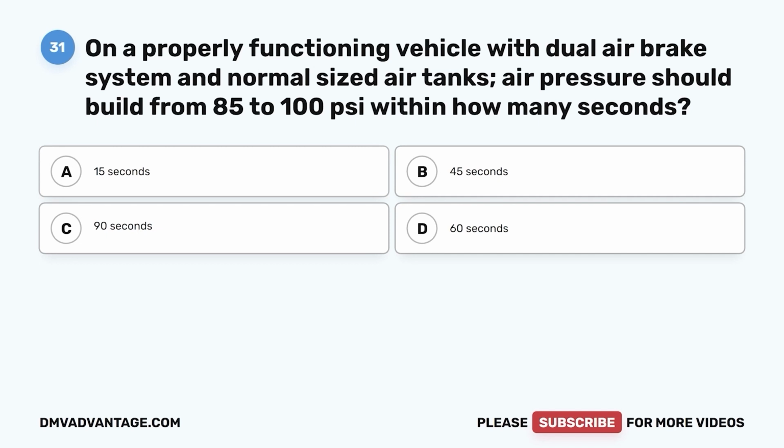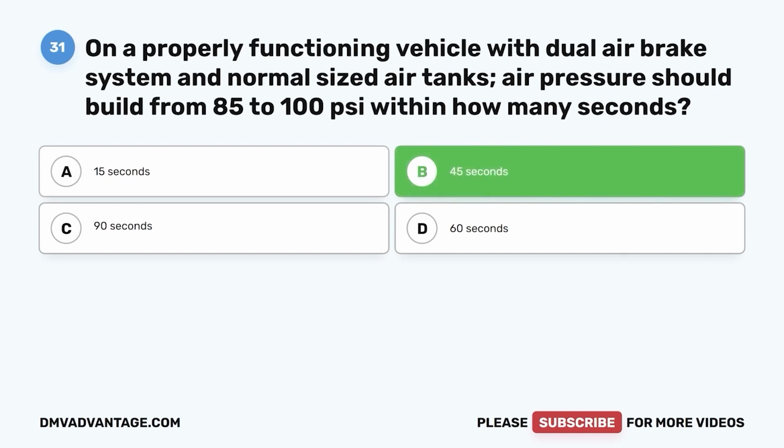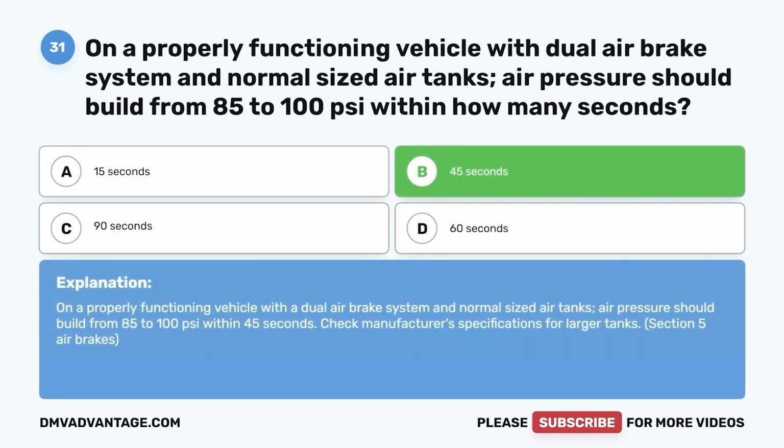Question 31. On a properly functioning vehicle with dual air brake system and normal-sized air tanks, air pressure should build from 85 to 100 psi within how many seconds? A. 15 seconds. B. 45 seconds. C. 90 seconds. D. 60 seconds. The correct answer is B. 45 seconds. On a properly functioning vehicle with a dual air brake system and normal-sized air tanks, air pressure should build from 85 to 100 psi within 45 seconds. Check manufacturer specifications for larger tanks.